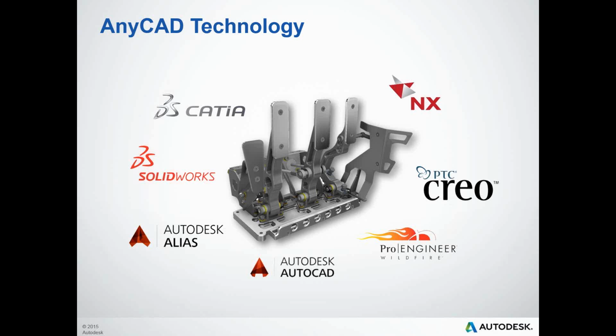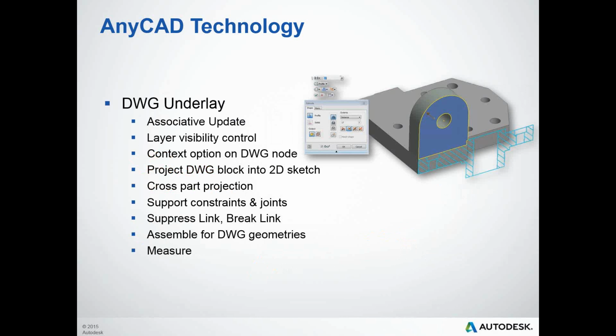So what we'll end up doing is I'm going to go through and talk about another portion of the AnyCAD technology, and then I'm going to go into Inventor and show you how this works. The second part is we have the capability to create 3D Inventor parts associative to the source 2D geometry created in AutoCAD. The associative projected geometry can be used to locate Inventor models in an assembly. The 3D part created in Inventor associatively updates when the 2D geometry changes in AutoCAD.